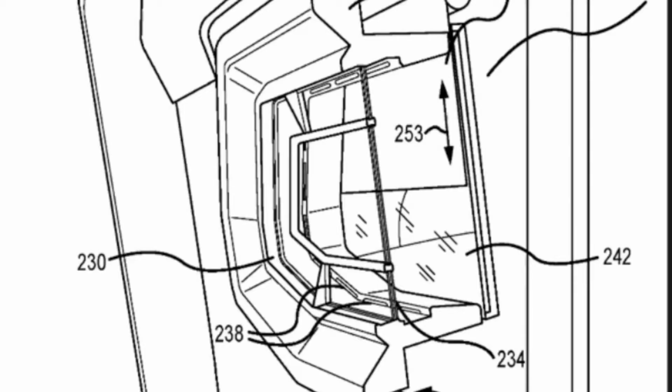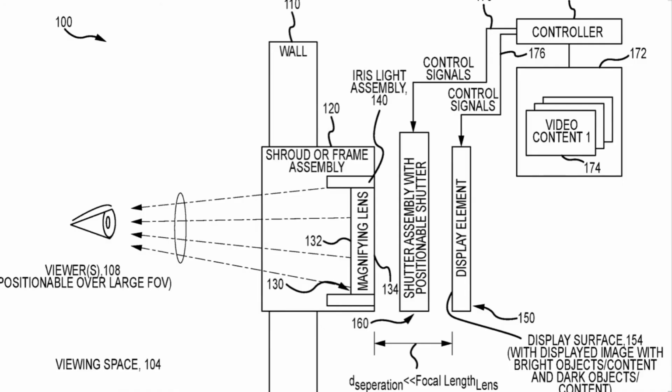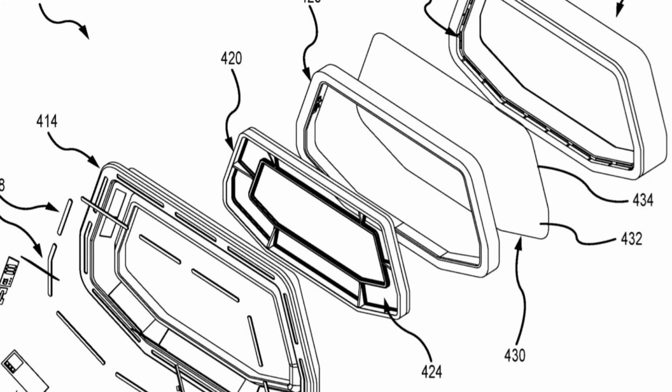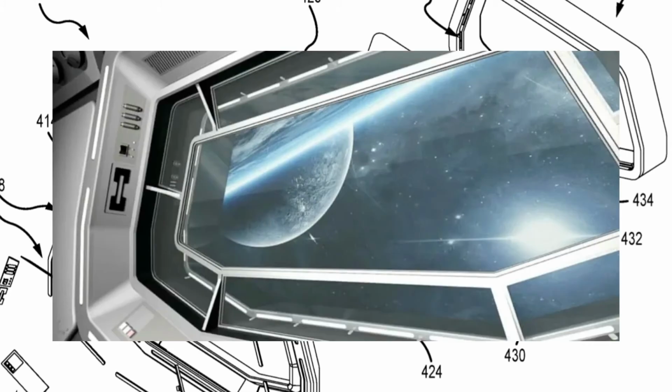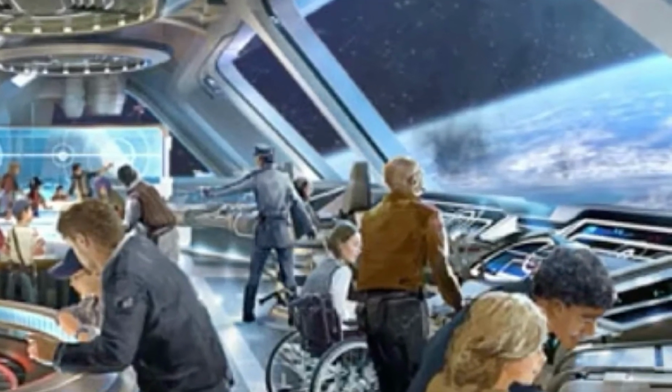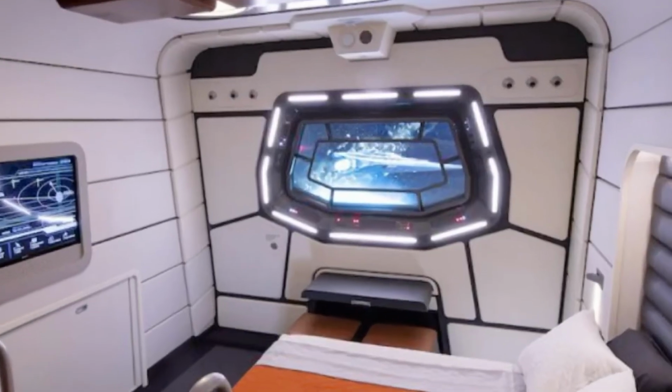The patent explains that the display system is mounted on a cabin wall with depth of 20 to 24 inches behind it, which is roughly the size of 2 Disneyland churros long. The window has 4 main components: a magnifying lens, a display element, a show set shroud or frame, and an iris light assembly. These components are then assembled into one tidy, thick fake window for easy installation in the hotel. The display itself can be relatively large scale, up to 75 inches diagonally for use in the main hotel areas, or scaled down for use in the guests' personal cabins.